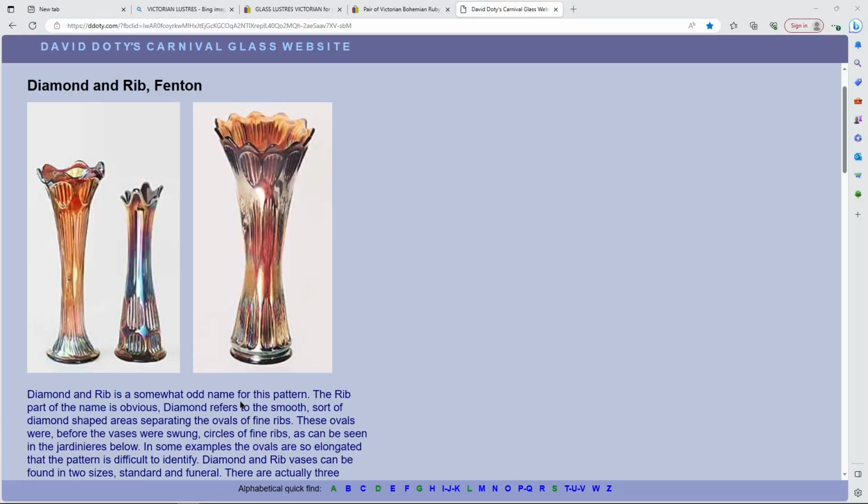Because the books are organised so badly, I thought I would totally cheat. I went to David Doty's Carnival Glass website and I found them, and they're Fenton Diamond and Rib, it's called.